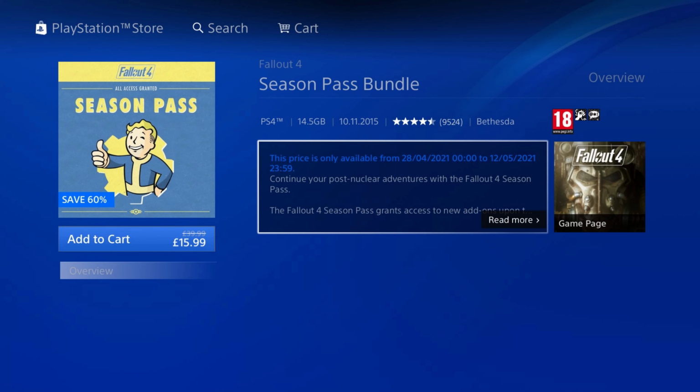The Season Pass allows you to hunt evil robots to scavenge their parts and create your very own robot companions in the Automatron expansion, throws in new construction items from the Wasteland Workshop and Contraptions Workshop expansions, and you get to explore new story expansions in the Far Harbor, Vault-Tec Workshop and Nuka World expansions. So there's quite a significant amount of content included, and like I said, DLC is not much cheaper than this usually, so if you've got the game for free and you want the DLC, this might just be for you.